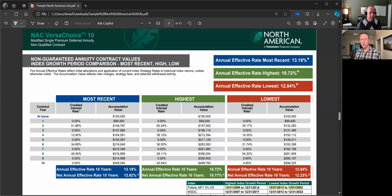Right under the blue, green, and red, you'll see the net annual effective rate. It's important to highlight that because that is after the fees. So that's what you're actually netting, and you do want to talk about this after fees. For a small portion of your assets, it allows you to indirectly participate in these indexes without shouldering the bulk of the risk if the market corrects.